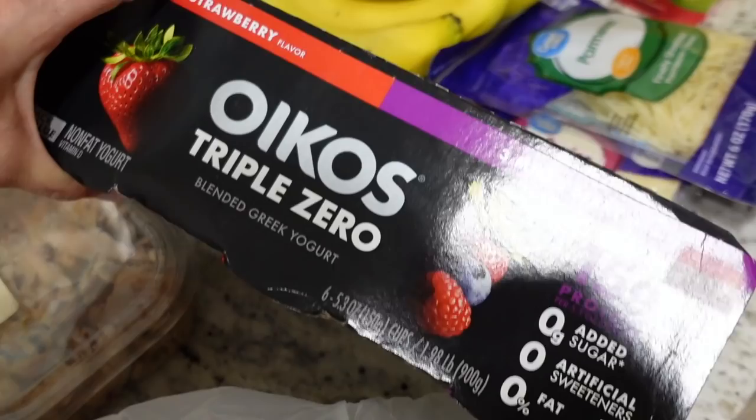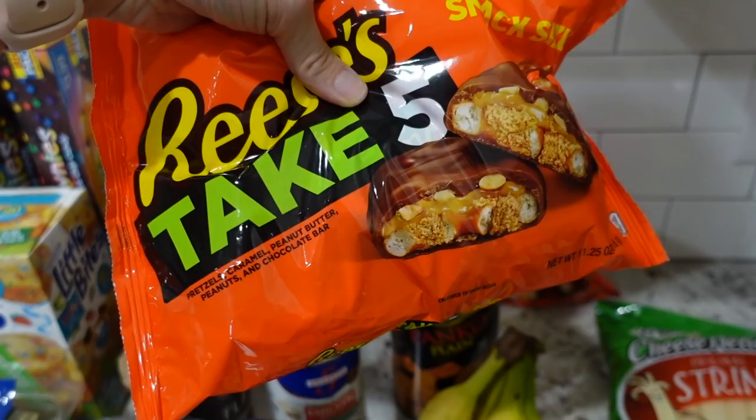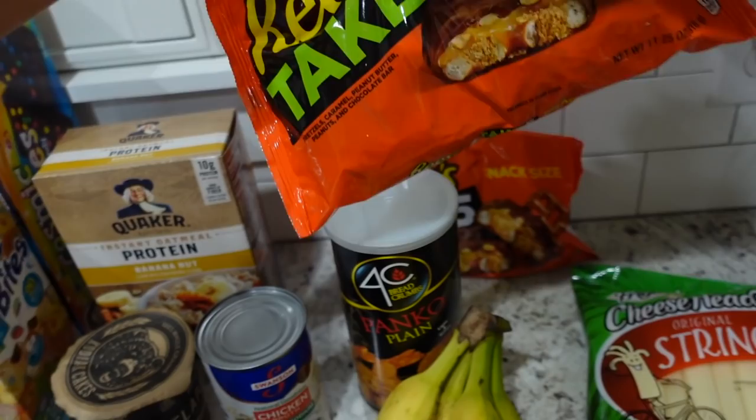All right, and then back here, these are Mama's snacks. These are mine. I usually have one of these Reese's Take 5 after dinner at night. This is my little sweet treat. And I hide these from the kids so they don't get into them.